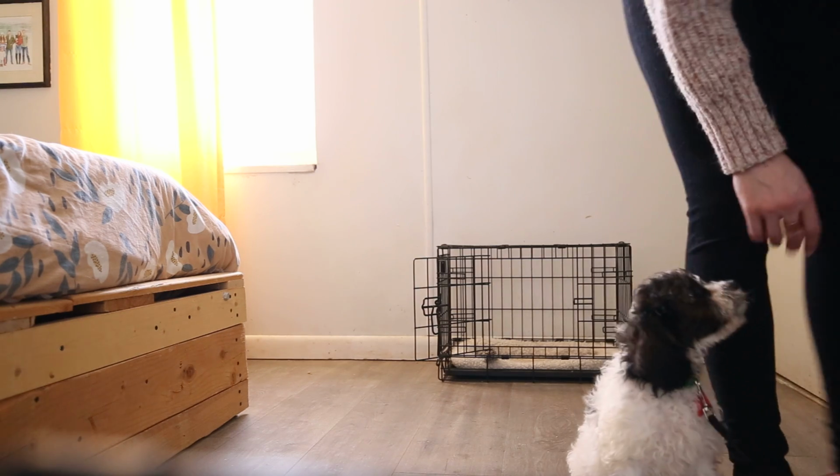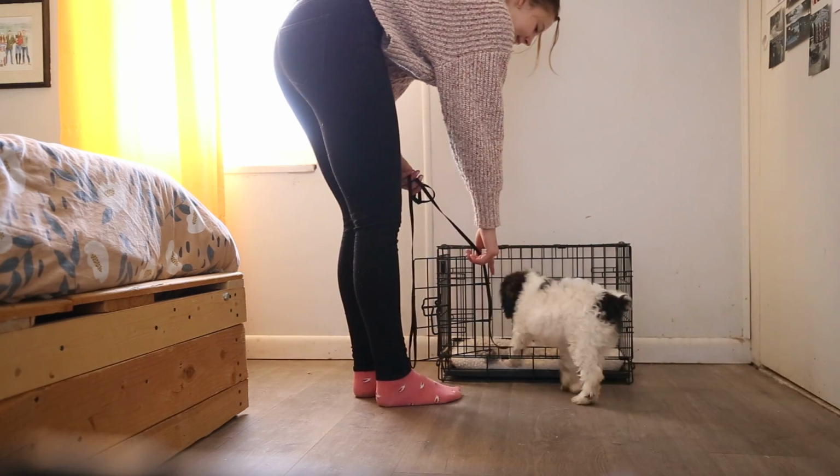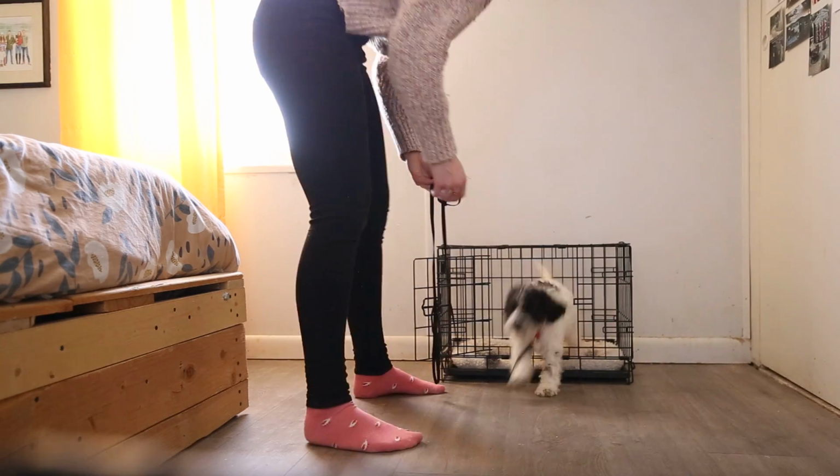You need a chew toy, huh? All right, let's show them the crate one more time. Come on, Papa, on your crate. Go boy, go boy.